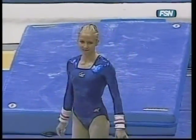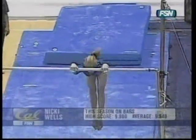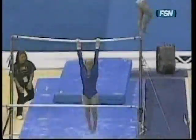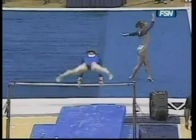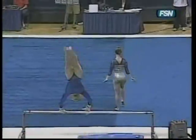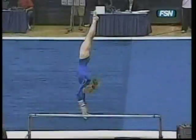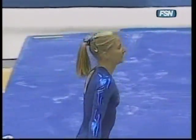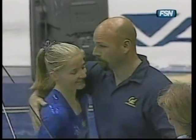Before we go too far, I want to tell you too, Carly Dockendorf, before we went away to commercial on floor, a 9.875. Nicki Wells now of UCLA. I'm sorry, of California. Nice shoot over to handstand. Cal only has 4 competitors on bars. It takes 5 scores to make a team score, so they're already counting one big miss there. And normally you drop off the 6th score. Nice job, though. Incidentally, score on the vault of Therese Videan was 9.75, or 9.725, I should say. Nicki Wells, a 9.6.